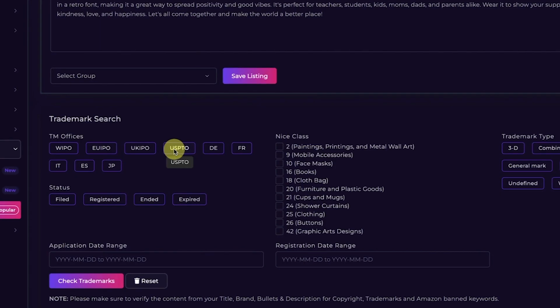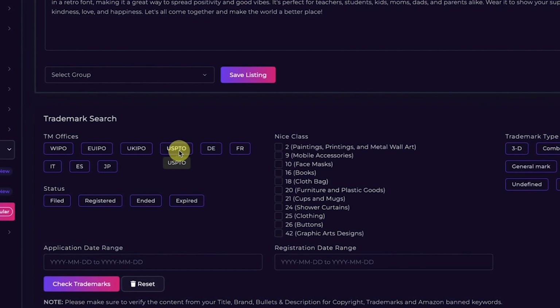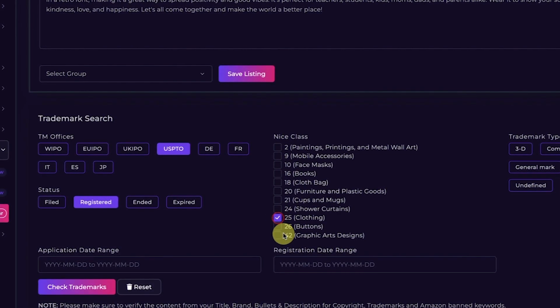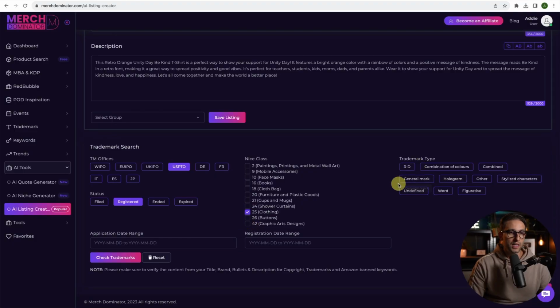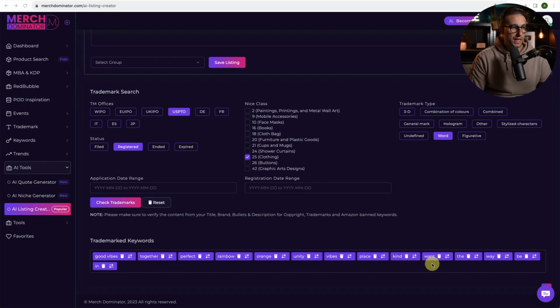I'm going to choose the trademark office of the US because I'm going to upload it in the US, which is USPTO. Status, registered only, nice class 25 because it's clothing, and I'm going to use Word here. And then click on check trademarks. Looking at these keywords here, everything looks fine.